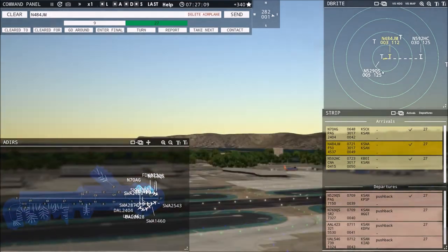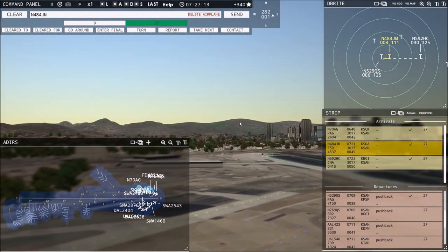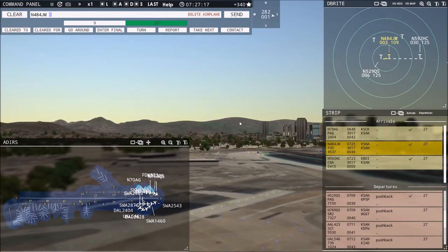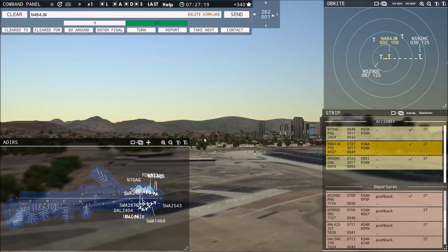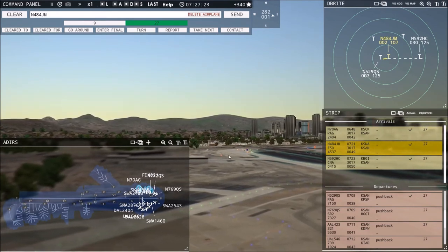We're just waiting for this butthead to get in here. So now you're going to see the pain in the backside that these guys are. We're going to line, let's line 769 Quebec Sierra up next.